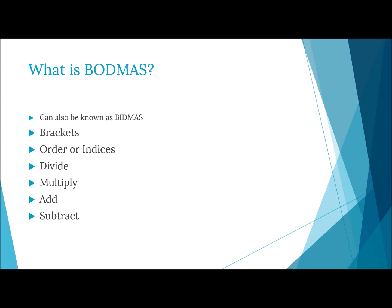So we'll look at what BODMAS is, and some people call it BIDMAS. It really doesn't matter, whichever one you prefer, stick with it. If we go with BODMAS to start with, the B stands for brackets, the O for order. If you're using I instead of the O, then that stands for indices, D for divide, M for multiply, A for add, and S for subtract.